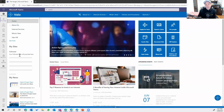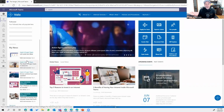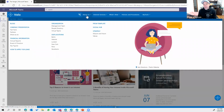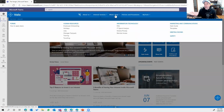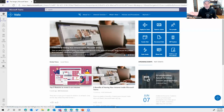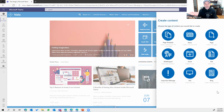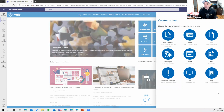I've got some navigation that flies out, and the news that's coming in from my hub as well. But in addition, what we've got here is a global navigation structure that is not defined just by SharePoint. It's a custom-built global navigation that works inside of Viva Connections, and I can navigate my way around through my intranet. I can even, if I've got permission, create and author content throughout here too. You can see the little Valo toolbox in the bottom right-hand corner. If I'm a content author with appropriate permissions, I can jump in here and create my content directly from within Viva Connections.